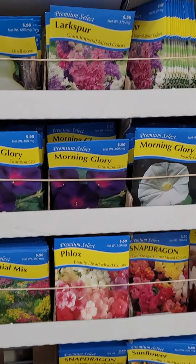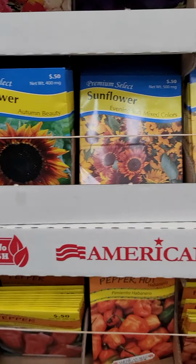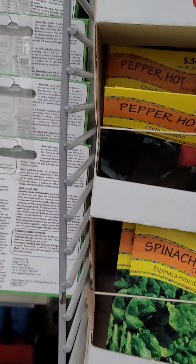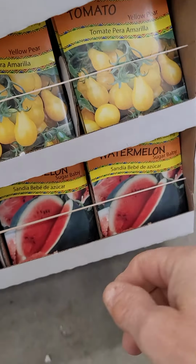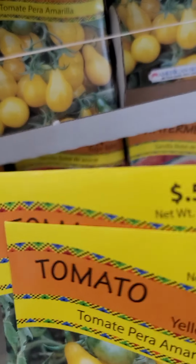Another end cap. These are mostly flowers. I don't plant gourds. They do have different kinds of sunflower seeds, peppers, hot peppers, spinach. Ooh. And these are 50-cent ones, and these are still really, really good. Spinach, yes, I like spinach. So I will be grabbing a few more of these for 50 cents. I plant that all the time. And these tomatoes, I'm looking forward to growing some of these. 50 cents a packet. I'm going to get some of those.